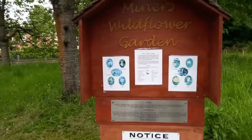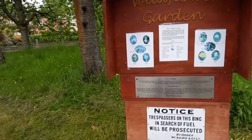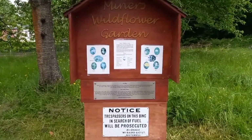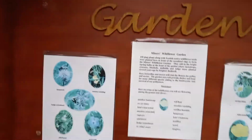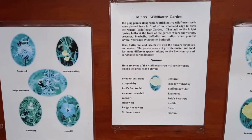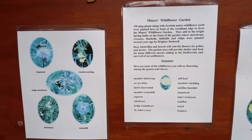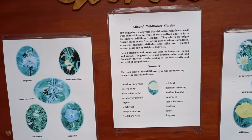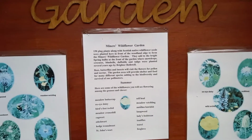And this is the Miners Wildflower Garden. There we are. They expect to find buttercups, daisies, birdfoot trefoil, meadow cranesbill, ragwort, stitchwort, hedge woundwort, St. John's wort. Wow, okay. Lots of self-healing type medicines there.